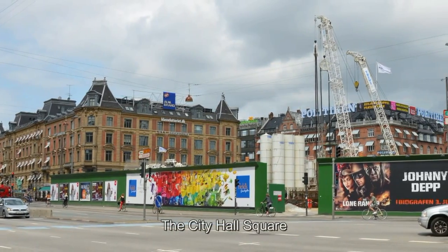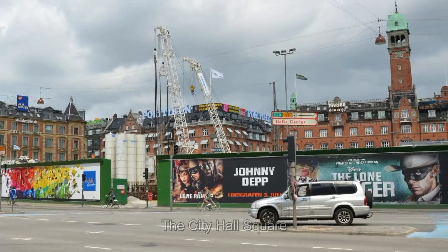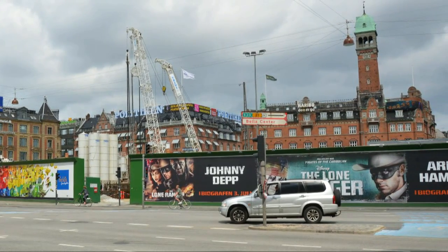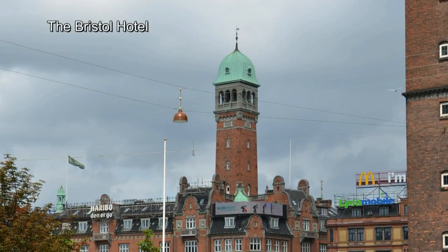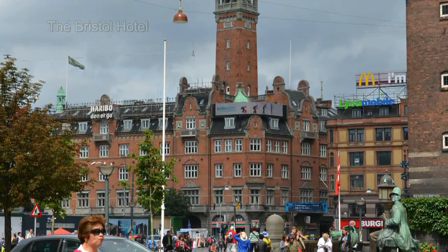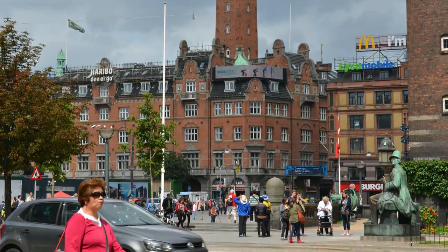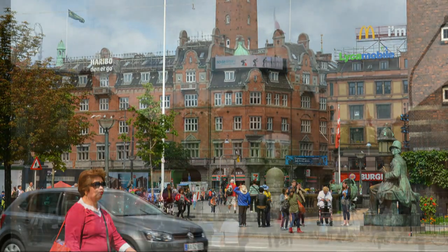The City Hall Square is now partially closed off due to heavy construction for a new metro station. This 50-meter tall tower, capped by a copper roof, is the most distinctive feature of the Bristol Hotel, that faces the City Hall Square as well.